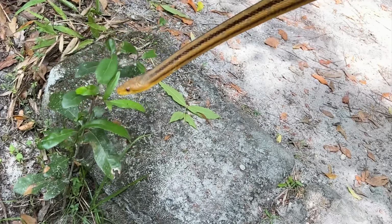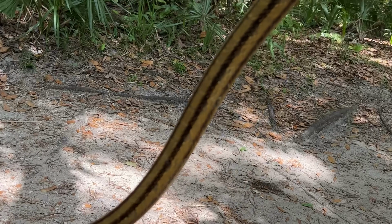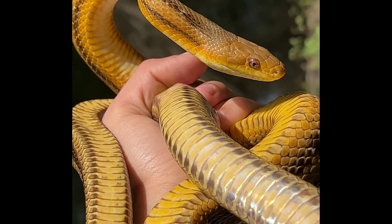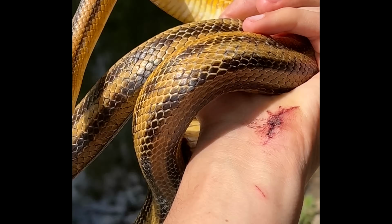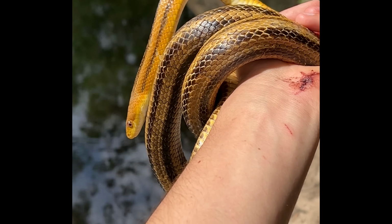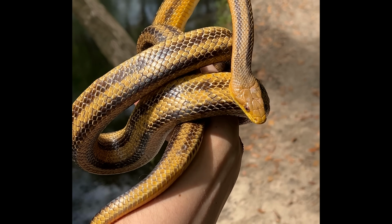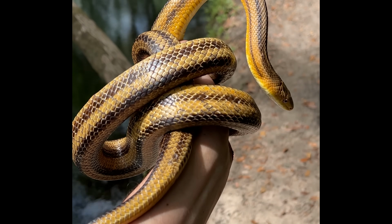This is, besides that alligator, an Everglades rat snake, or they're actually just an eastern rat snake. I always thought they were a subspecies or something, but right now they're classified as just eastern rat snakes. Stunning snake, probably one of the prettiest snakes I've ever found. I cut my hands up on some oysters or rocks somewhere, but yes, absolutely beautiful snake.